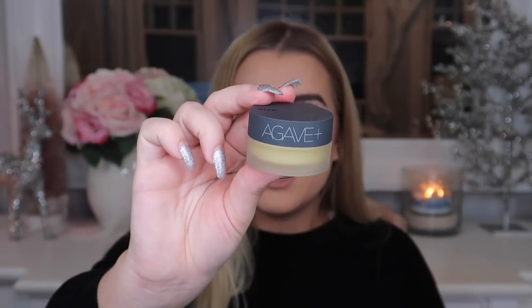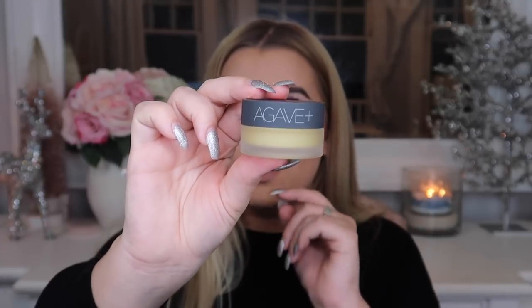So this is what the packaging looks like. It's really so cute. I'm a big fan. And oh yes, it comes with a little spatula. I love that. The Laneige lip sleeping mask also comes with a little spatula, and it's my favorite thing ever. Ooh, does smell really good. I cannot wait to try this out.